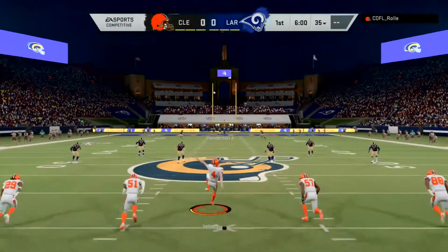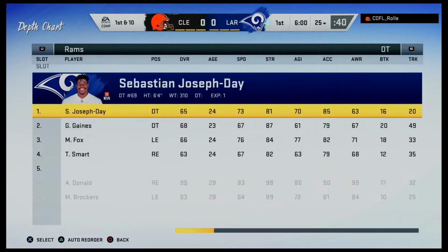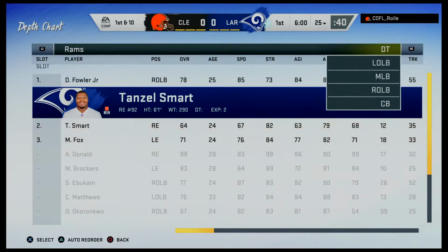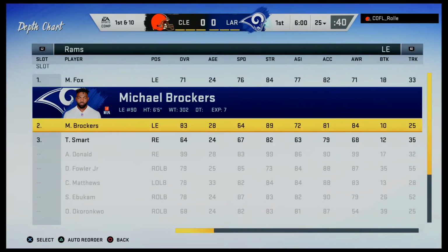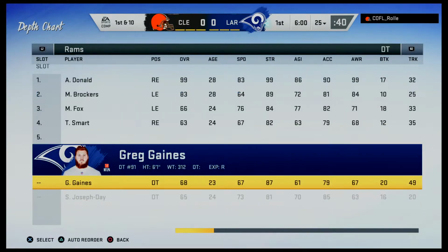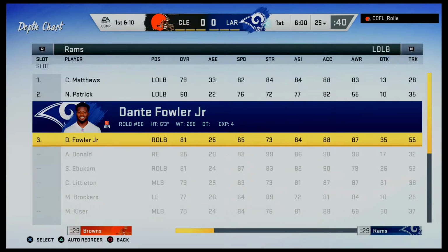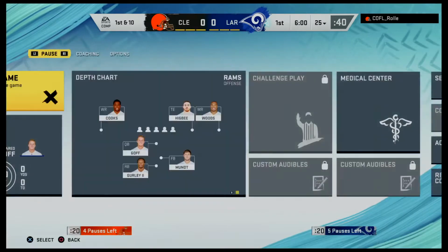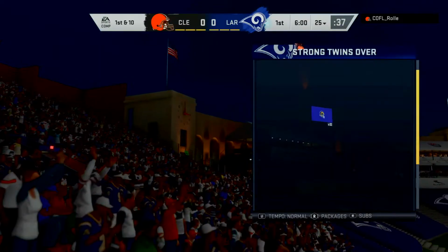Here's the former Sooner, Austin Seibert, to get this one started. And we are underway here in Los Angeles. And they will not get it. Chance to return this one as it's through the end zone for a touchback.